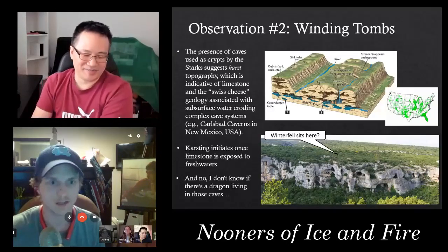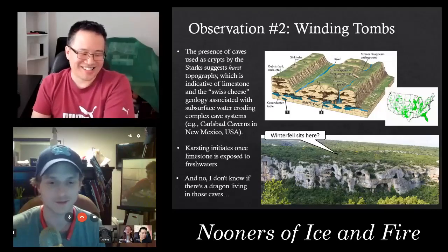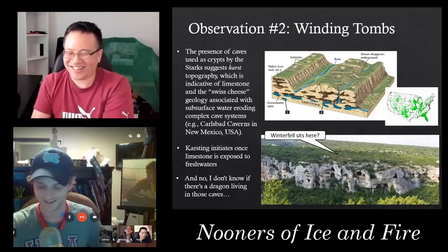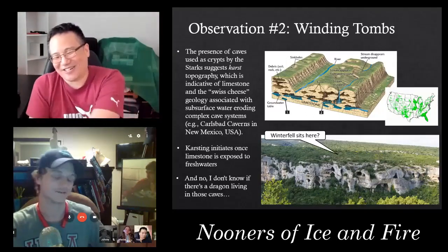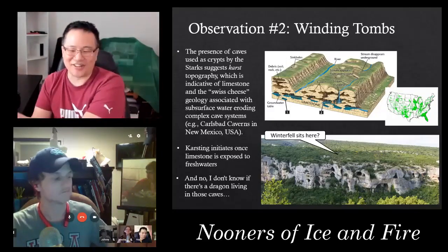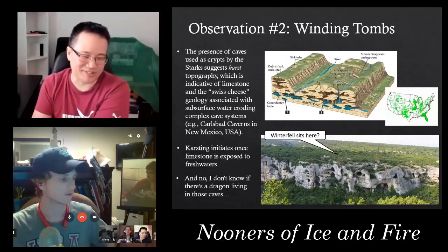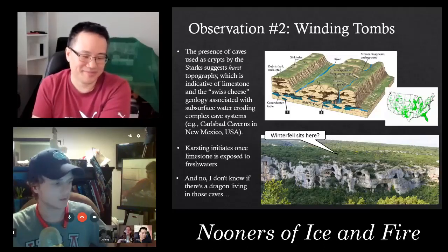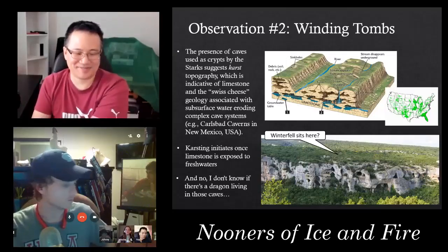What do dragons eat? Rats, maybe? I don't know. People throw these theories around without any real proof, but it sounds neat, right? That there's a dragon down there warming up the waters. But realistically, is it possible? Probably not. I mean, I wasn't joking when I was asking if there was a volcano under Winterfell, but you're kind of blowing me to pieces here.